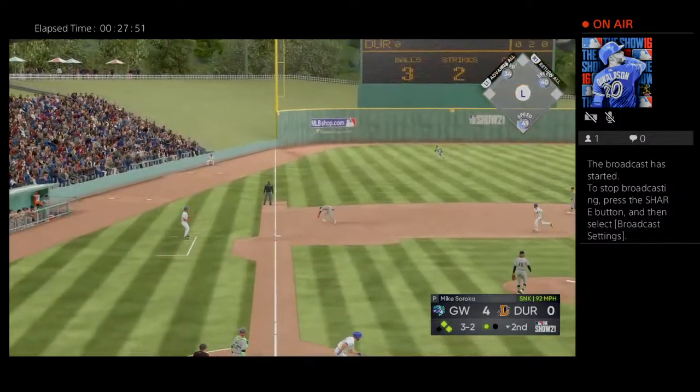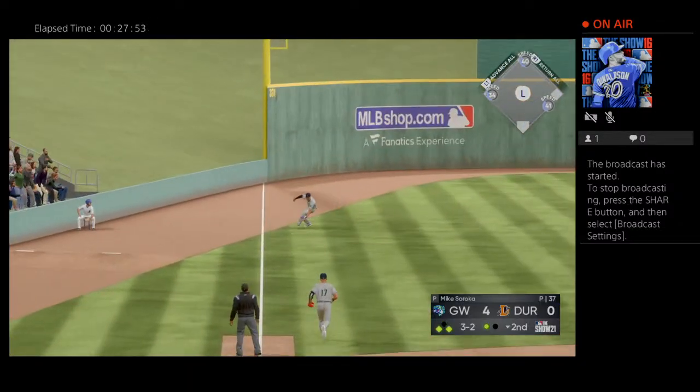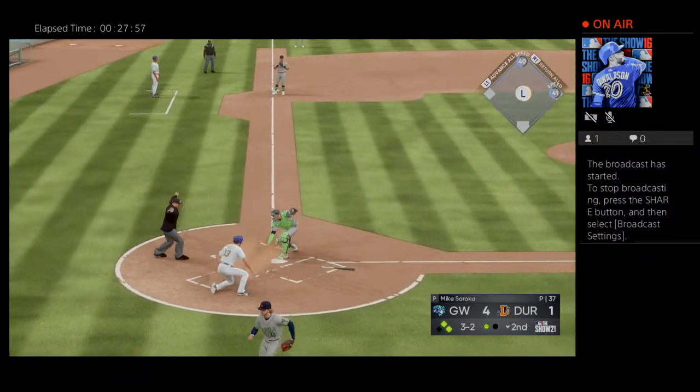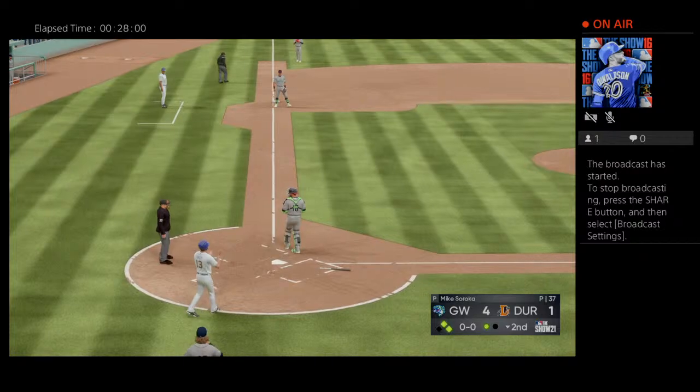A swing and a ground ball to third. And that's a fair ball as this one gets by him at third. And they're not going to get him as he's in there to score.